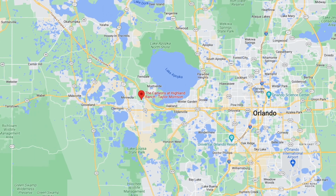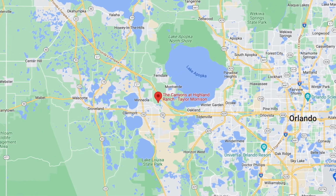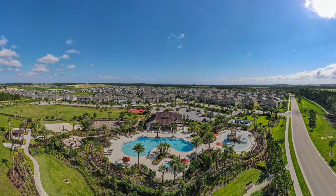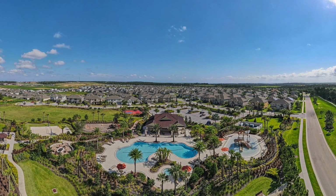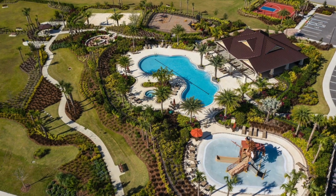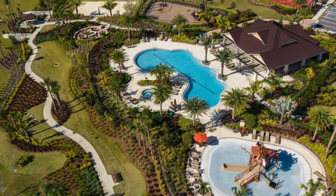Hey everybody, Jared Jones. I have a treat for you today. We are at the Kenyans at Highland Ranch, and we are in beautiful, green, hilly, for Florida, that's amazing. Hilly is amazing, let's put it that way. Clermont, Florida is the destination, and we are right off of the turnpike, making this particular community in Clermont a very convenient trip to anywhere.